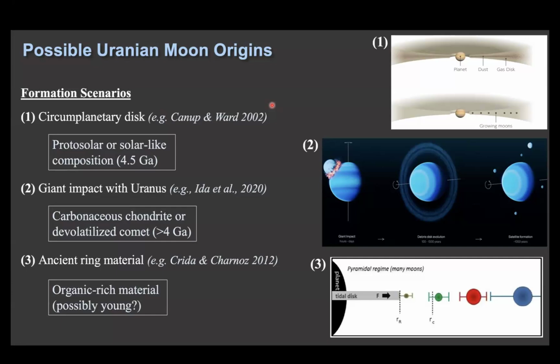And to start with, there are three broad formation scenarios for how Uranus's five large moons, the classical moons, may have come about. Perhaps they formed in the Uranian subnebula, in which case their bulk compositions might be somewhat solar-like and they would be ancient.